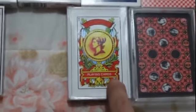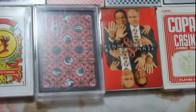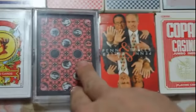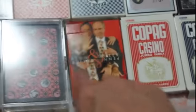This is not a bicycle. Oh, excuse me. My apologies. That bicycle deck is actually this. It's a Spanish deck. There we go. And then there's another Spanish deck right here, Baraza. Then we got this Dia de los Muertos, Day of the Dead deck that I got from a Kickstarter campaign. You can go get these right now if you like them. Penn and Teller deck, which strangely enough says a perfectly ordinary deck of cards. I like that, it's funny.